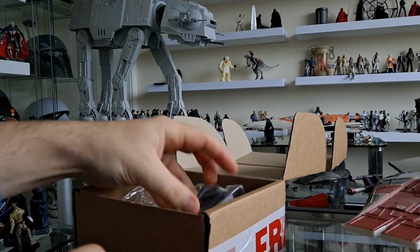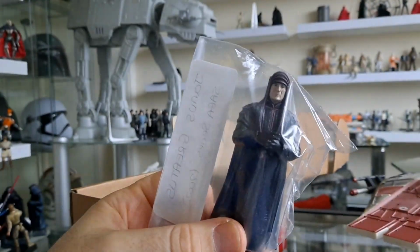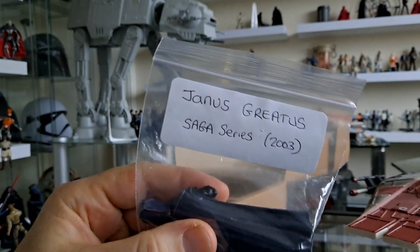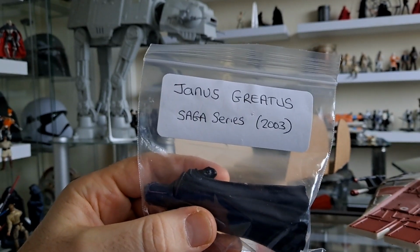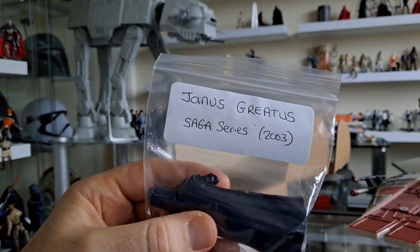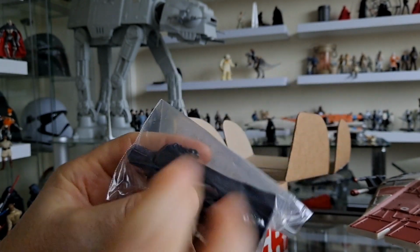Who else do we have here? Look who it is. And I can tell you exactly who it is. Do you know what, Daniel? I love you, man, for putting these stickers on. It means I don't have to do more research and get all the names. Janice Griat. Oh, Jesus. How am I going to pronounce this? Is it Gratis? Saga Series 2003.